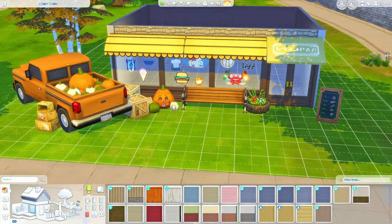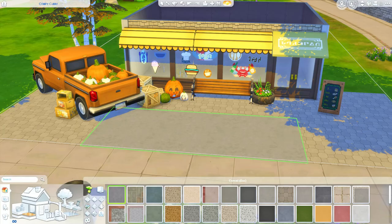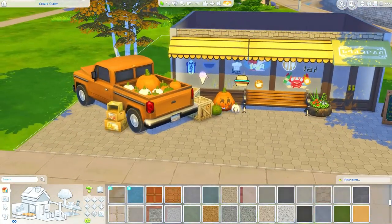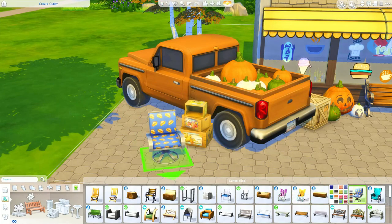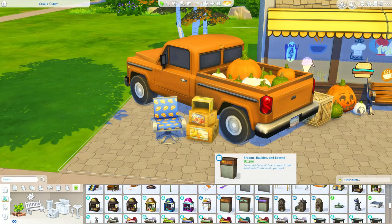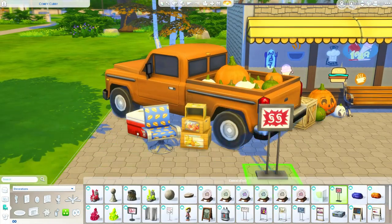I wanted to make it a very small little location, completely decked out for spooky day slash fall is what my thought was. So I put that truck there, and I put pumpkins and other kinds of crates and stuff around. There's a cooler there. I put the scarecrow over on the side as well a little bit later on.